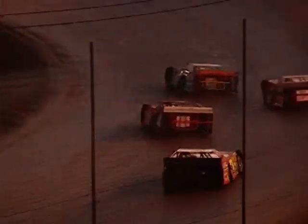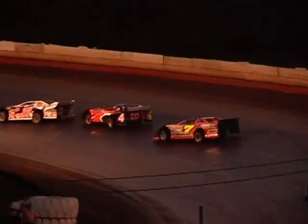Out at turn 4. It's been a great race so far. Good competition throughout the field. Heavy traffic into turn 1. Alex Faree gets on the brakes. He slides up the racetrack, and here comes Matt Miller on the inside.